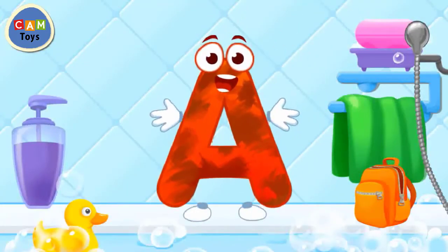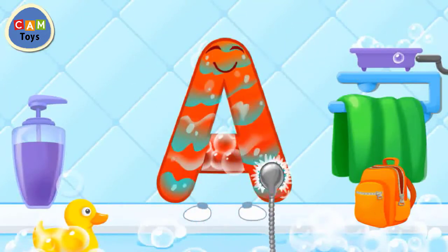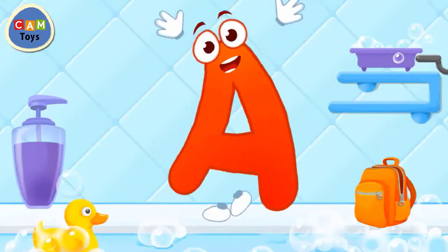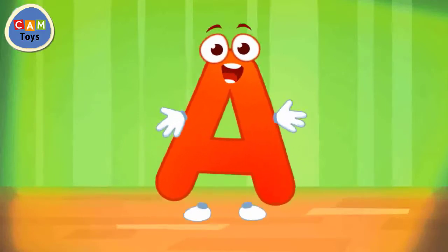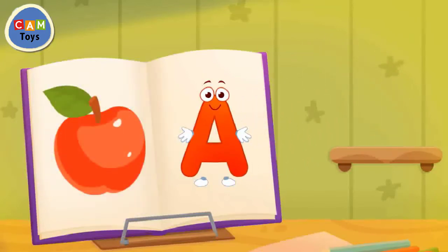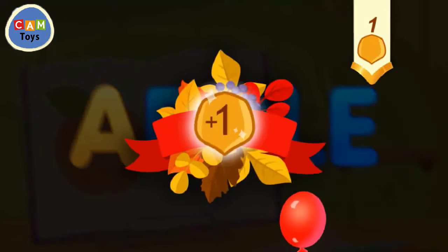The letter got dirty. First, soap the letter up. Wash away the soap with water. Wipe the letter with a towel. Like this. The letter got crumpled. Smooth the letter. Good. A, apple. Take a nut for the squirrel.